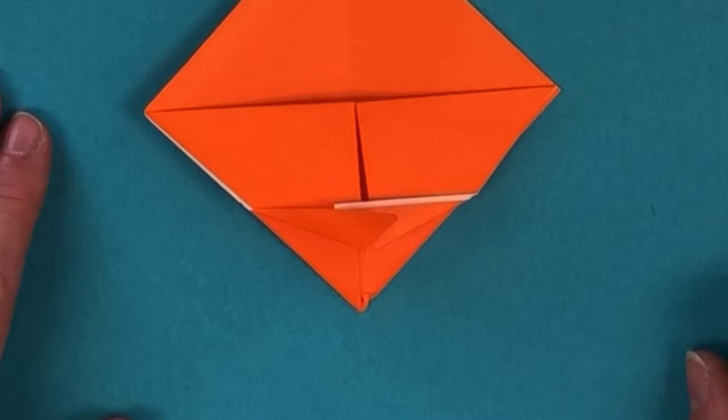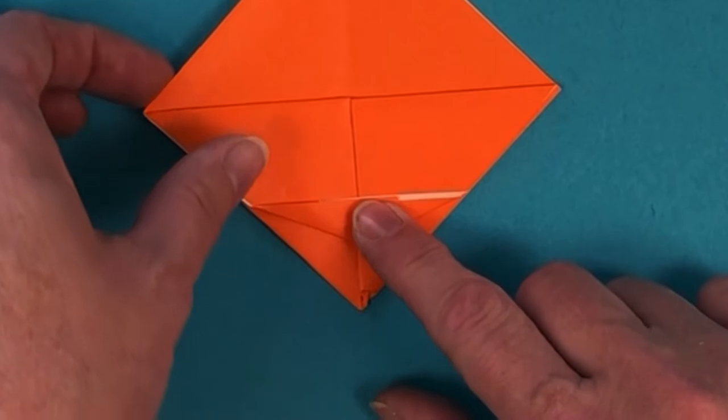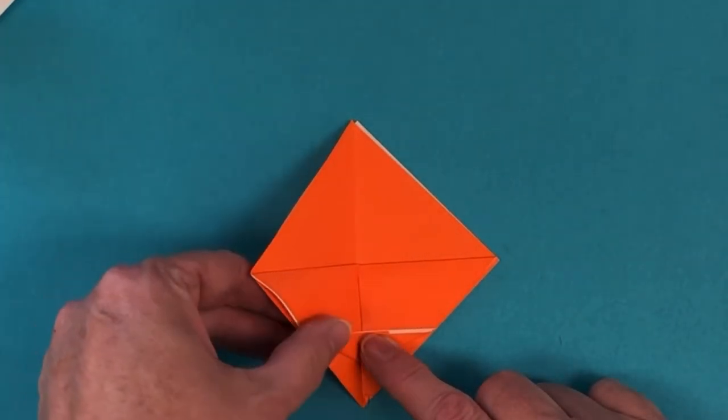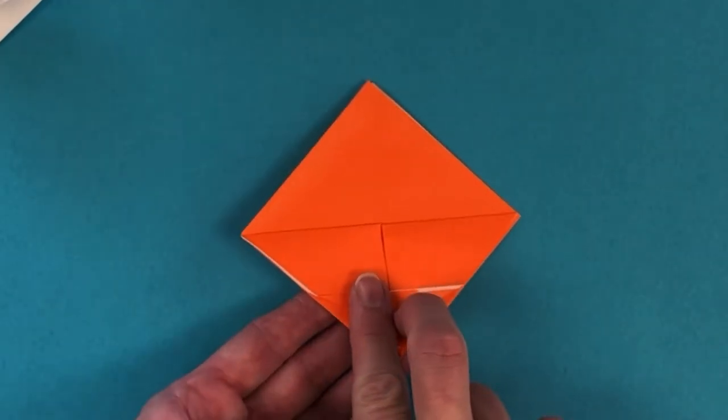For our next step, we are going to flip it over. When you flip it over, make sure you flip it over left to right. That means don't flip it over top to bottom, just flip it over left to right, just like this.